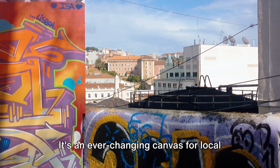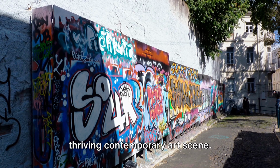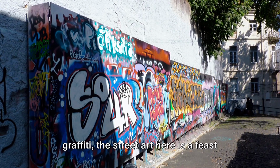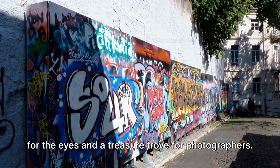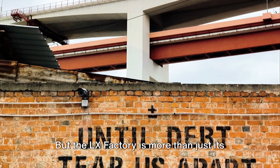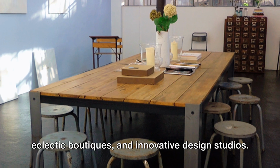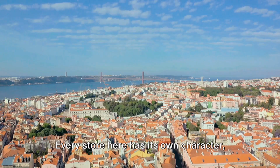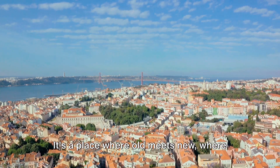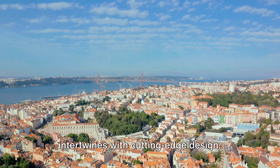It's an ever-changing canvas for local artists, a living testament to Lisbon's thriving contemporary art scene. From larger-than-life murals to intricate graffiti, the street art here is a feast for the eyes and a treasure trove for photographers. But the LX Factory is more than just its street art. It's a melting pot of unique shops, eclectic boutiques, and innovative design studios. Every store here has its own character, its own charm. It's a place where old meets new, where traditional Portuguese craftsmanship intertwines with cutting-edge design.